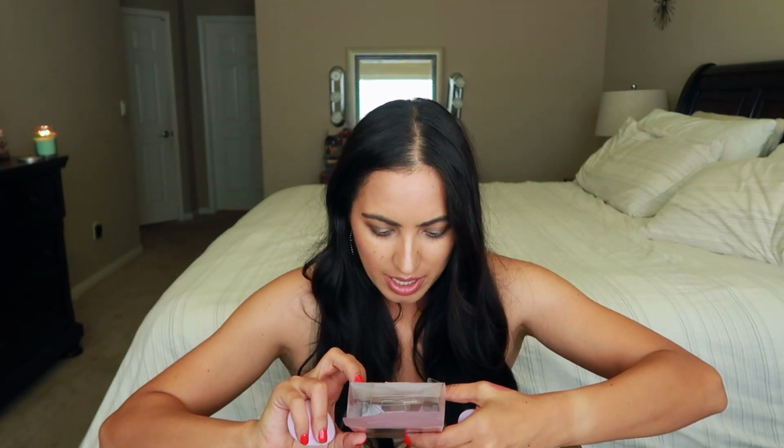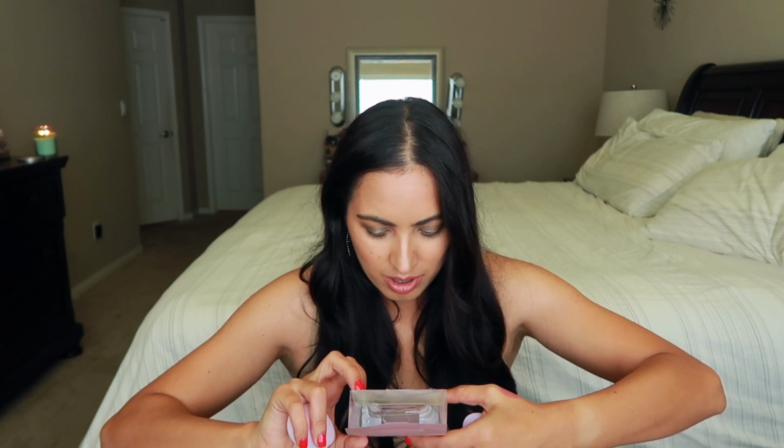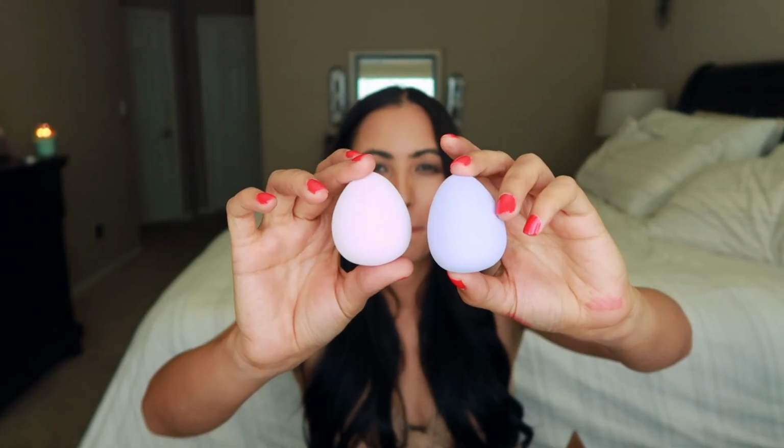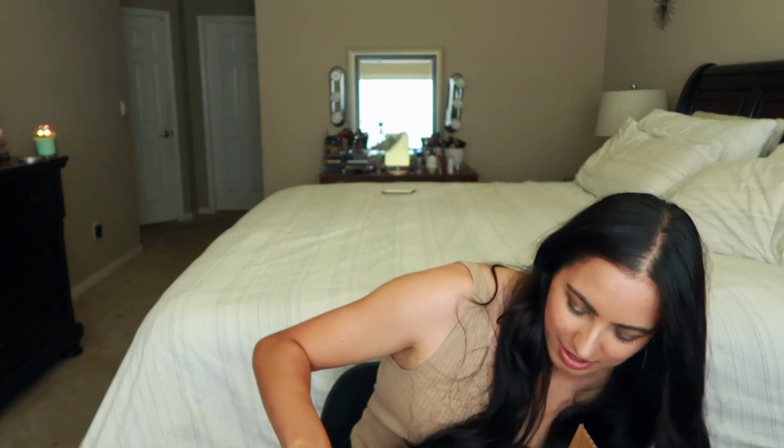Mostly this one just to see how I like it. I think this one you're supposed to use for powder, and then this one is just like regular liquid, but I am not sure. No, yeah, it says the purple smooth sponge is for liquid foundation, and then the pink one is for powder products. So liquid, powder, in case you guys are wondering, that's what those look like. Can't wait to try those out. I'll worry about this later.